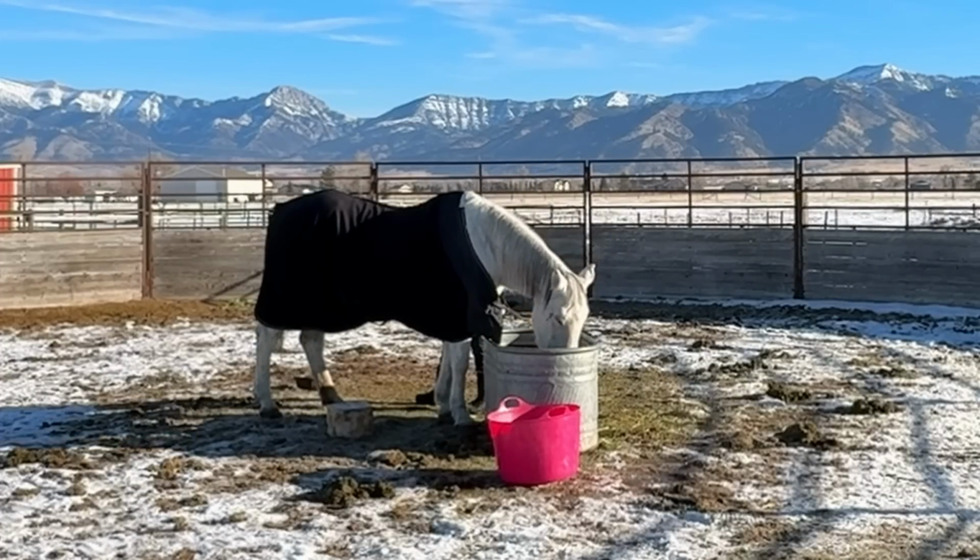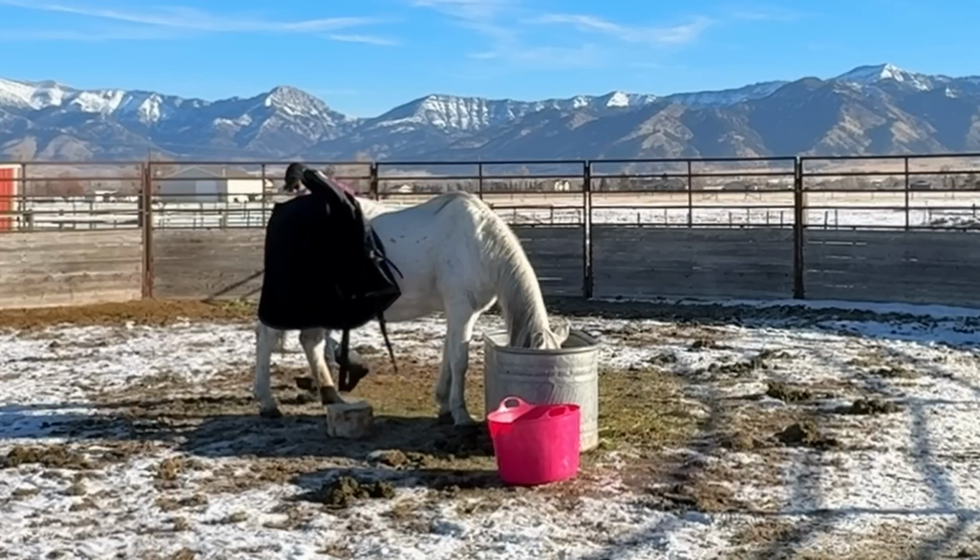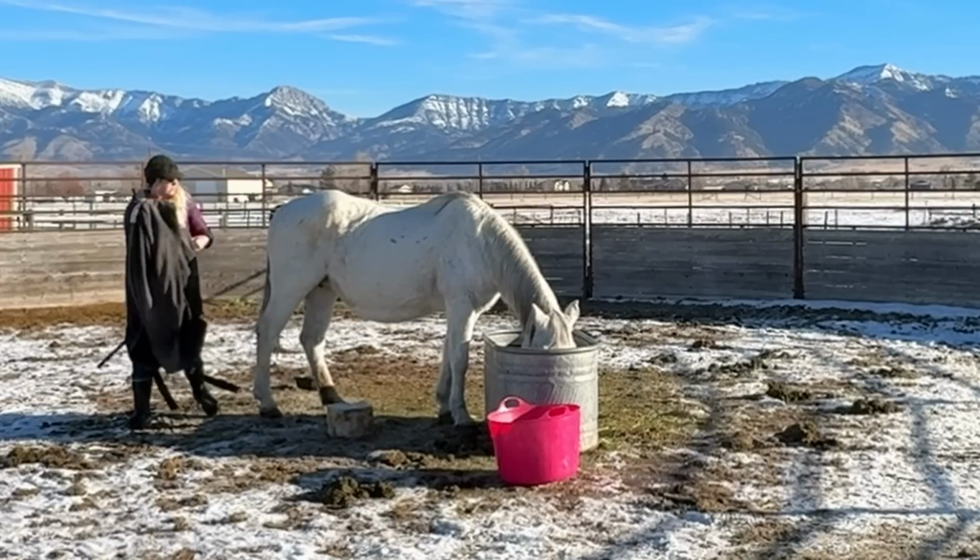Now that I've given you guys a good scare, I will get to showing you how much better this mare looks after just 10 days.